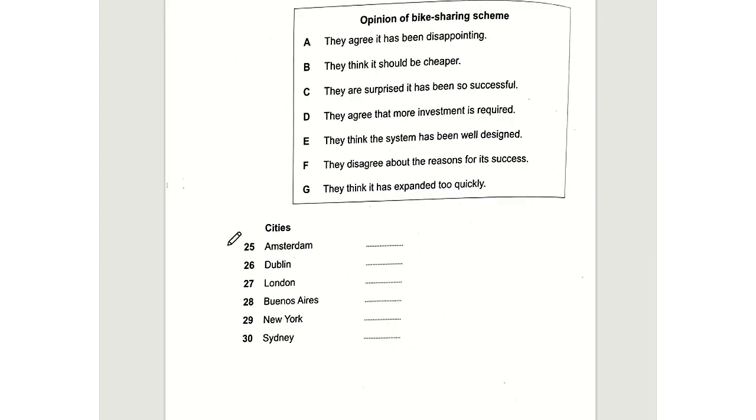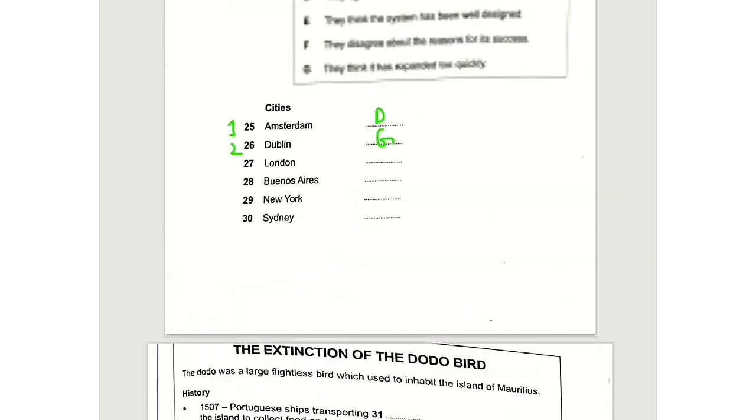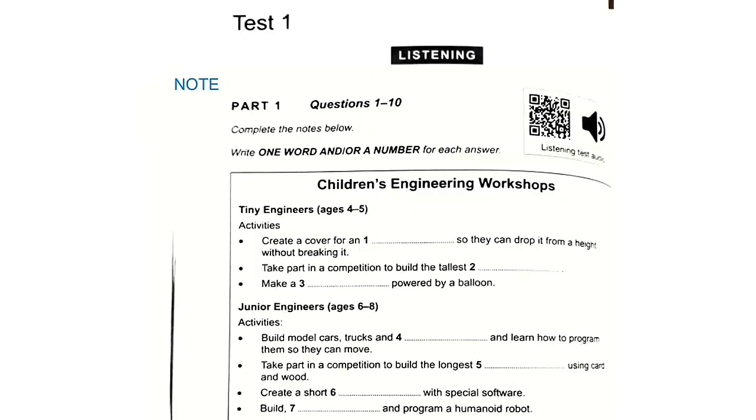For example, we have written the first and second answer. And the first answer is D. And the second answer is G. So you'll be quickly writing it here. First answer is D. Second answer is G. So you'll be quickly going through whatever you have written, and then you'll be transferring these answers into your listening answer sheet, and you'll have to write it in capital letters in the answer sheet. So you'll be given 10 minutes to transfer the answers into the answer sheet.